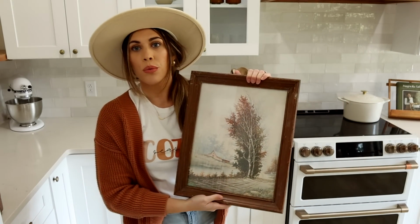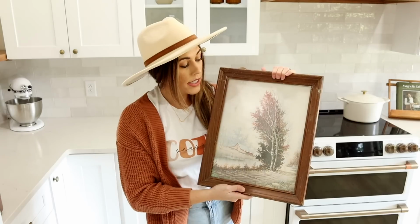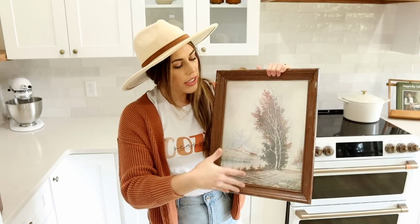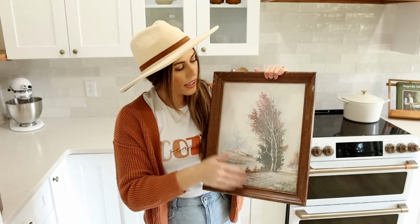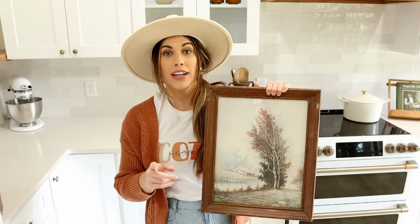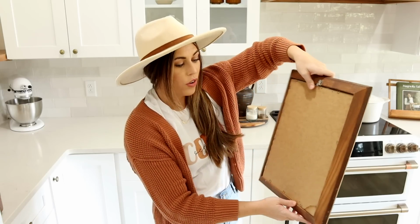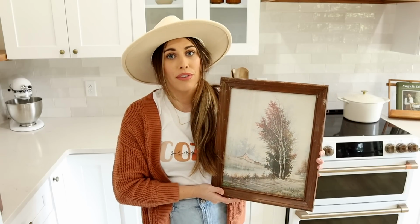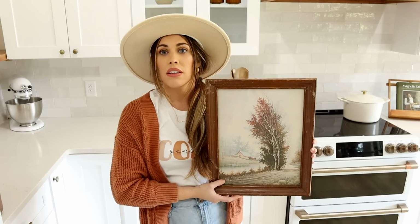This next one was an antique find, and it's this painting. It came with a frame. It just has this really pretty tree, and it kind of curves. And this inspired me to do a DIY for the living room that I'll be sharing in a video very soon. You can tell this is old just how it's hung and made. I think I paid under $5 for it, so I really love this.